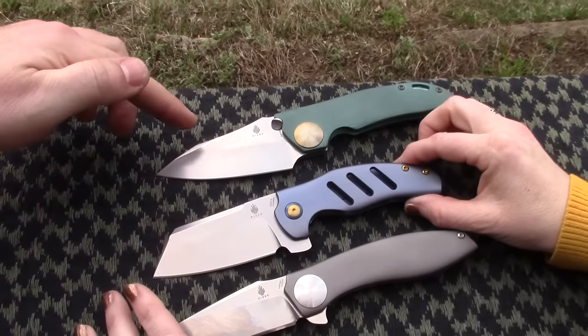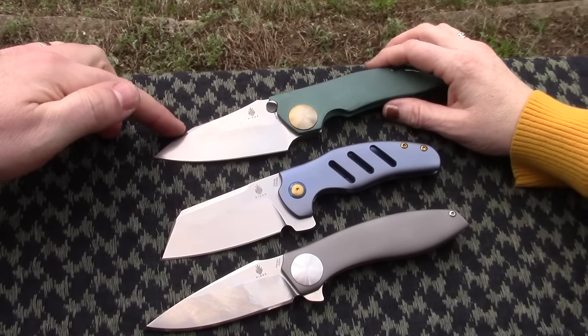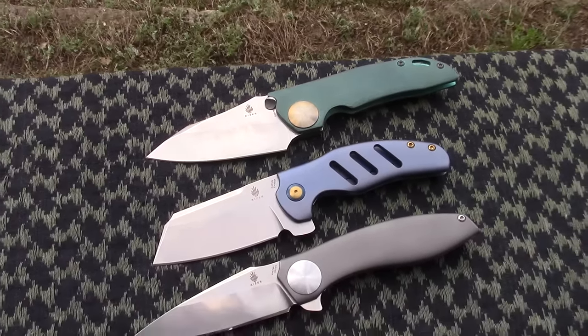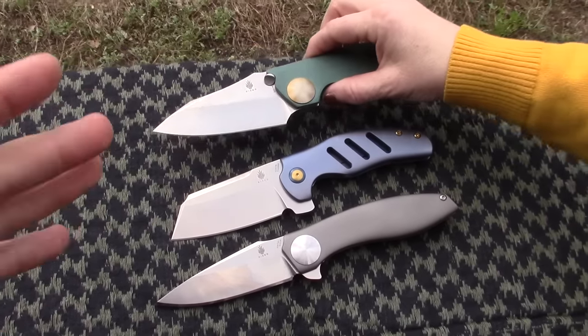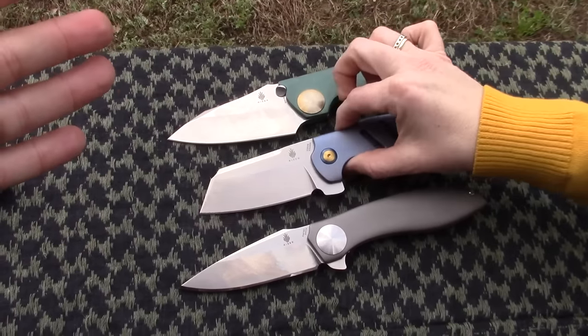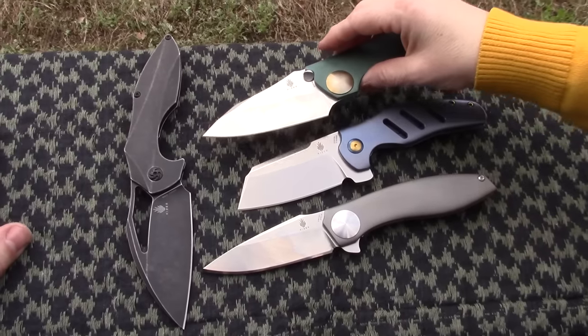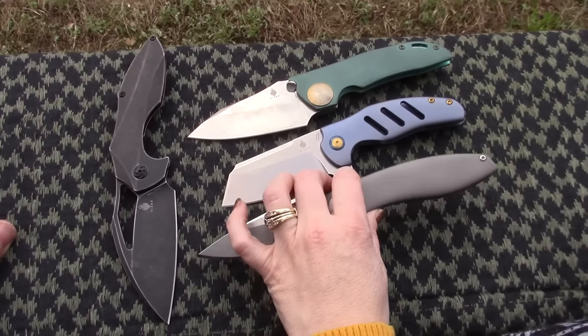I like this, it's an aftermarket job. This was done by Fanatic Edge. Excellent knife. One that I probably don't carry enough. Very usable type of design. Kind of a pocket kitchen knife type of design. They're kind of about the same weight. Yeah, they're all chunky. And I love all of these knives.